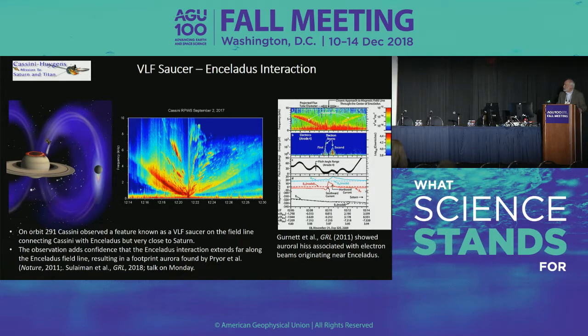But this is a VLF plasma wave emission, sometimes called auroral hiss, sometimes called a VLF saucer. We know from the Earth's auroral zone that this type of emission is generated by electron beams. The waves propagate in the same direction as the electron beams. And for this particular event, we were down here close to Saturn's ionosphere, just fortunately happened to be on the same magnetic field line that threads through Enceladus.